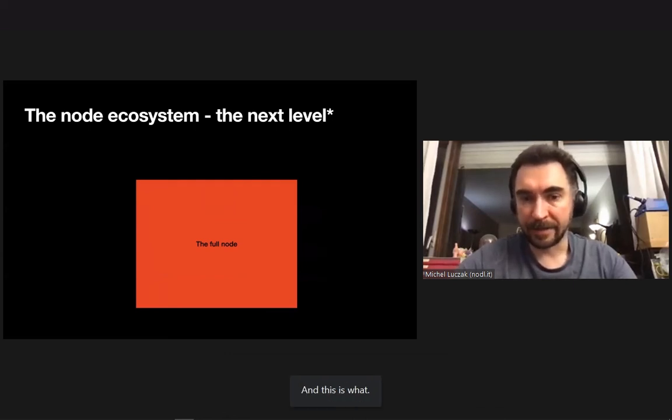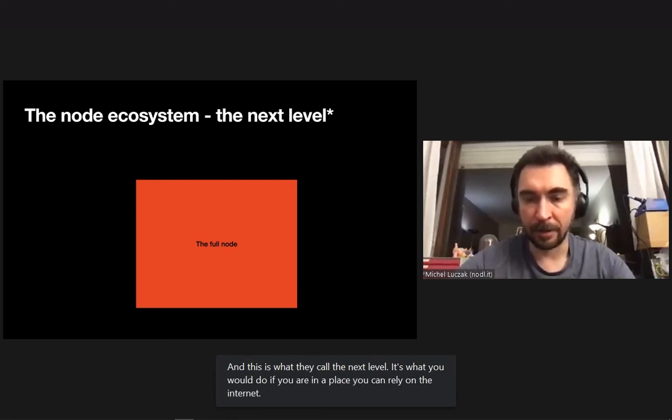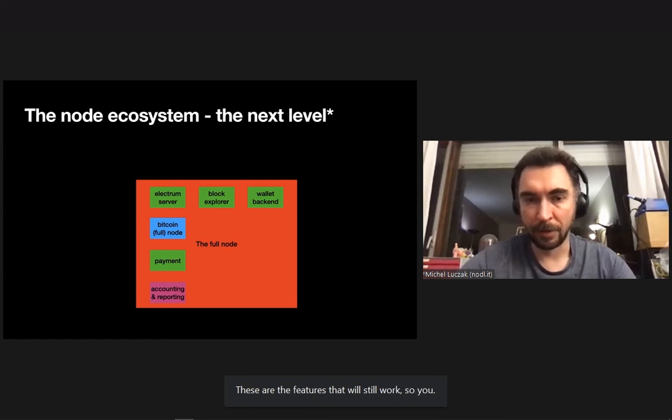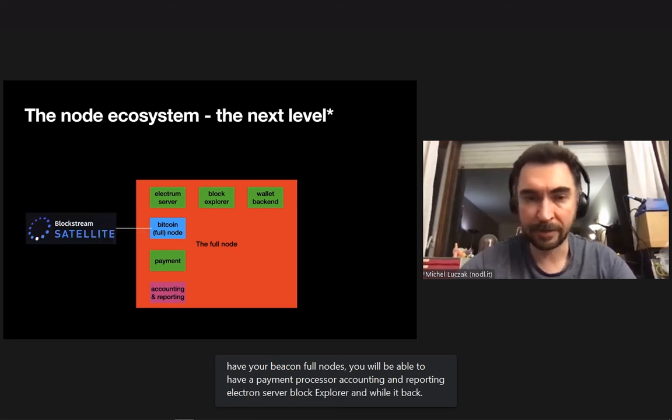This is what I call the next level. It's what you would do if you are in a place where you can't rely on the internet to use your Bitcoin full node. And without a full node, you would just be in the dark. You would not be able to transact at all with Bitcoin. These are the features that will still work. So you will have your Bitcoin full node. You will be able to have a payment processor, accounting and reporting, Electrum server, Block Explorer, and wallet backends.